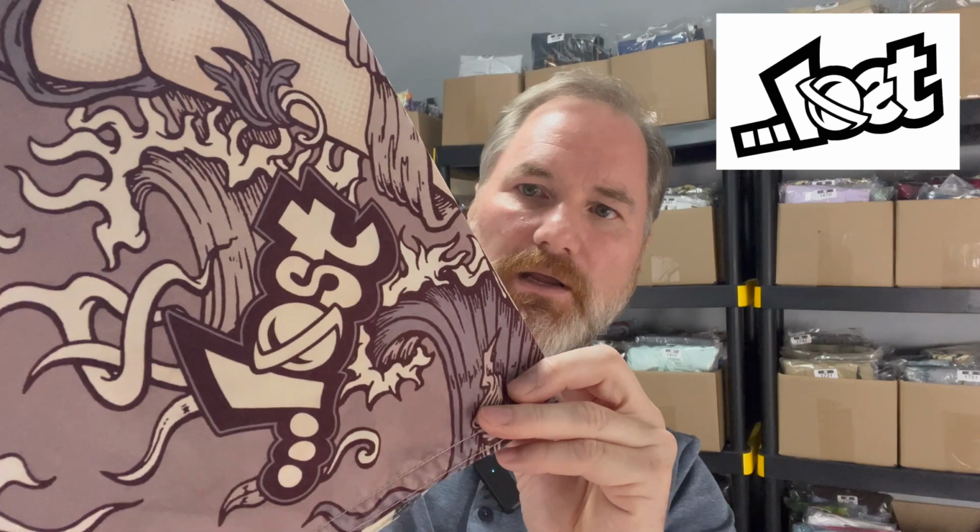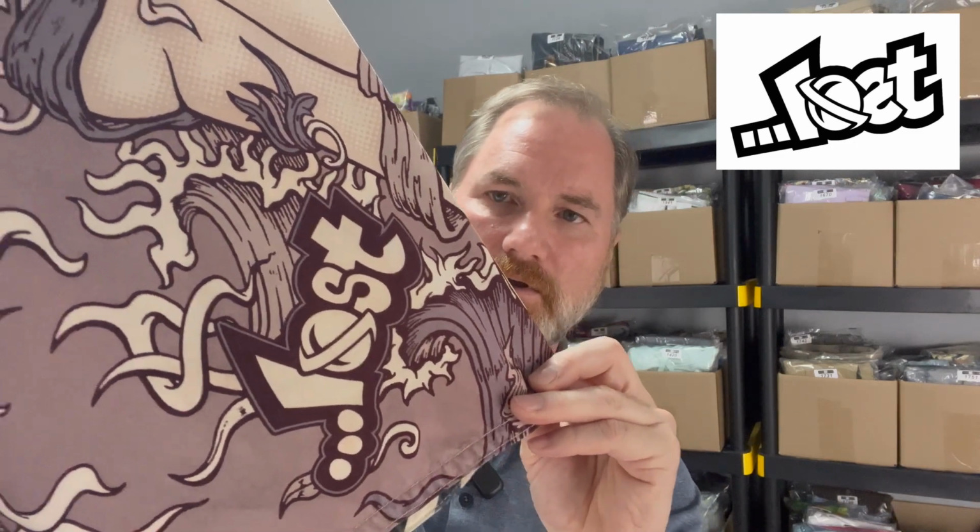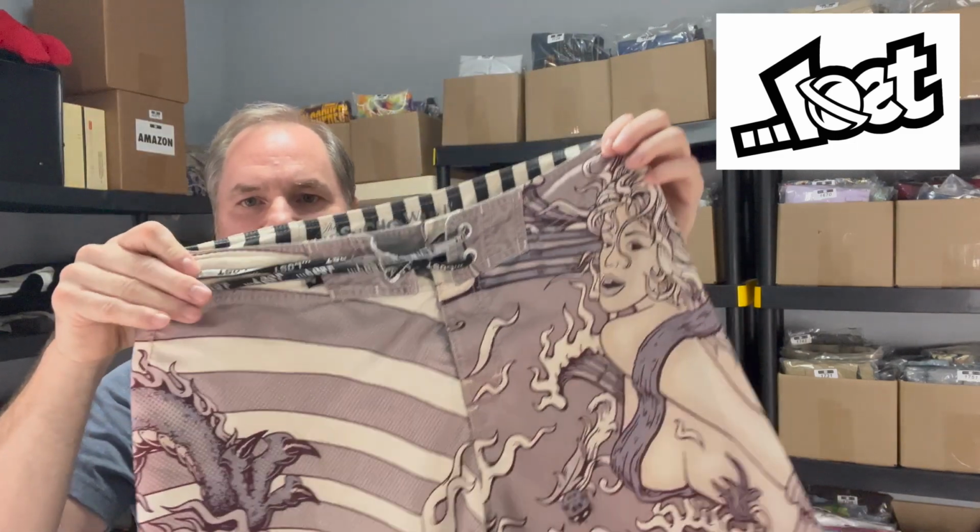And these were Psycho Ward by Lost. So here is the inside tag right there. And I believe down here on the bottom, you can see there's the brand name of Lost. I didn't know this one, but it was such a cool pattern. I picked it up, and when I did some comps on it, I was really happy with it.